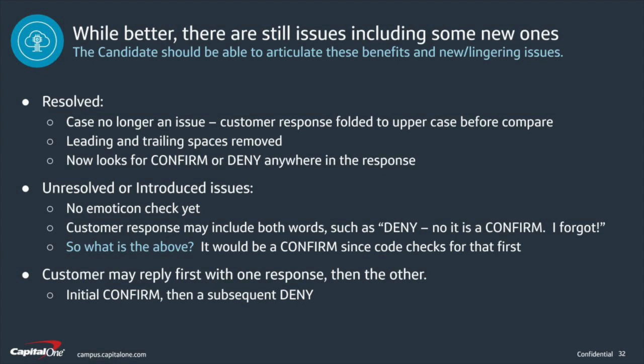Well, we're still not looking for emoticons or emojis. But now we've introduced a new defect. What if the customer puts both words, deny and confirm, in the same response? What if they did deny and then the very next response was a confirm? We haven't solved for that, right? What would we do about that?